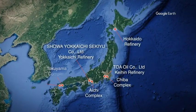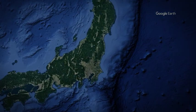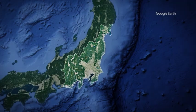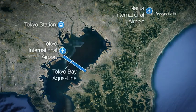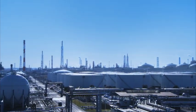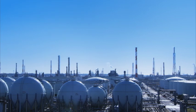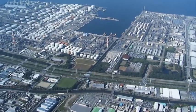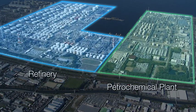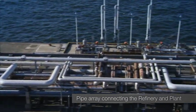The Idemitsu Group has 4 refineries and 3 complexes in Japan, and has established one of the most efficient product supply systems in the country. Idemitsu Chiba is located in an industrial area that includes many other refineries and chemical plants, the Keiyo Coastal Industrial Complex. In cooperation with neighboring companies and the local communities, the industrial complex aims to be capable of achieving a high level of global competitiveness. In particular, we have realized efficiency gains in production by integrating the operations of the refinery and the petrochemical plant.